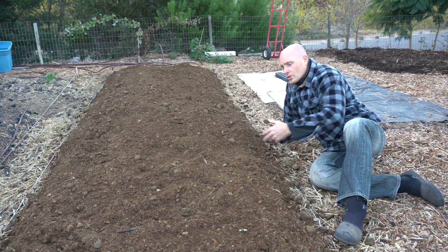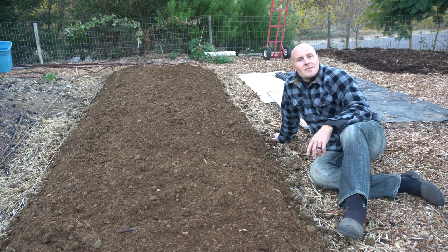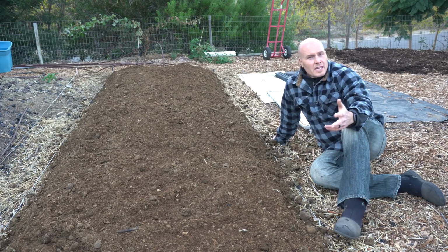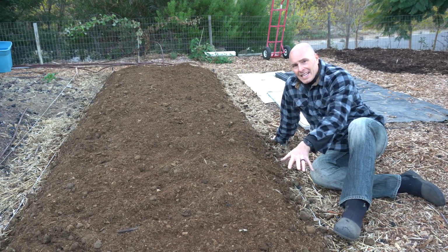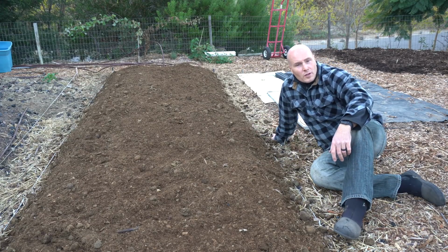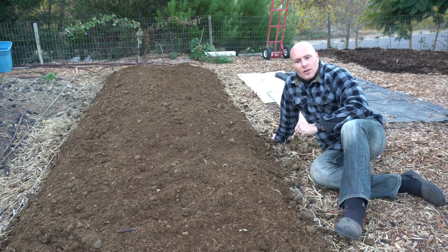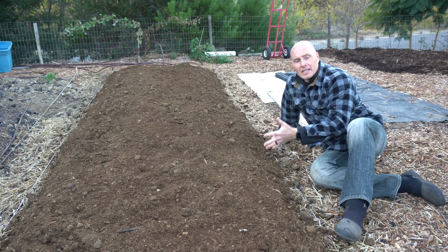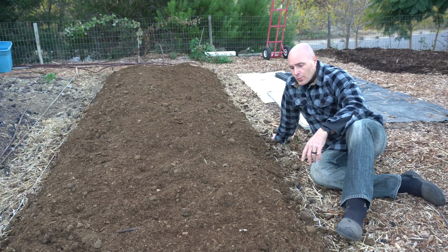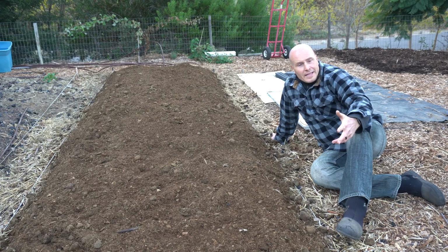So we're going old school with this one and just laying it on the bed, letting it break down in place. For a lot of people in temperate climates, this is a good way to protect your bed over the winter and give it a chance to break down all winter long. Yes, a lot of microorganisms are still active at colder temperatures. They may not be working as fast, but there still is a lot of biological processes happening that can help break this down for when spring planting comes along.